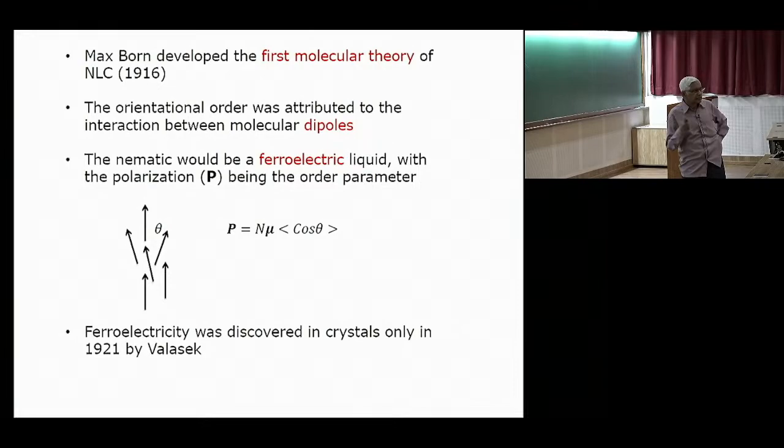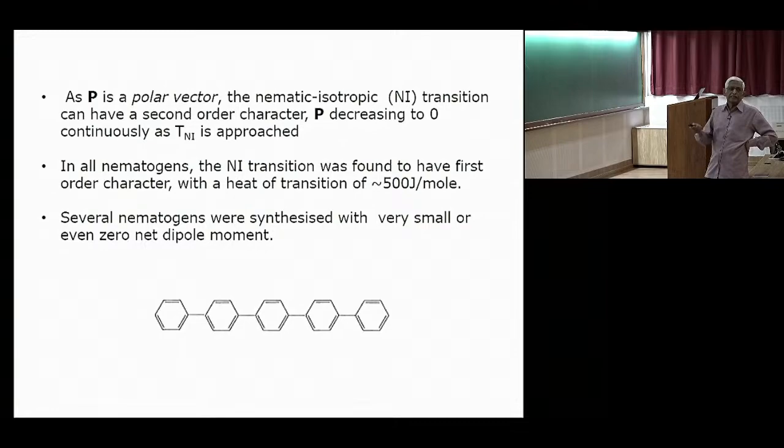The question that one always asks is, what is the molecular origin of these phases? The first paper was by Max Born. I'm quite sure all of you are familiar with his name. His book on optics all of us have used, and of course, his probabilistic explanation of quantum mechanics is very well known. He developed the first molecular theory, saying that maybe these are due to dipole-dipole interactions forming a ferroelectric phase. He said nematic is a ferroelectric. But actually at that time, 1916, there was no ferroelectric known in any medium. Ferroelectricity was discovered in crystals only in 1921, later, I think, in Rochelle salt or something. But I think I described this yesterday.